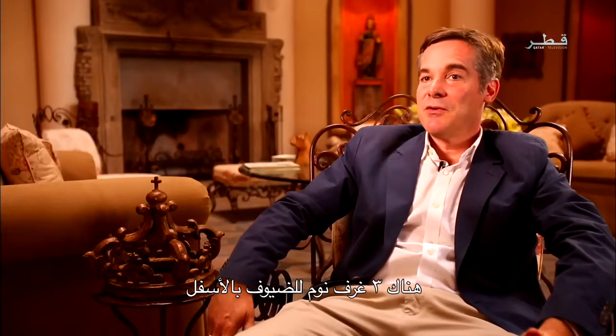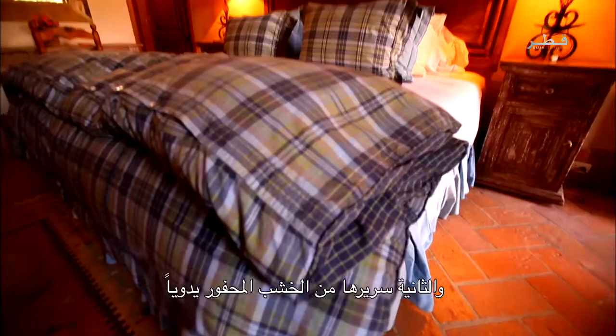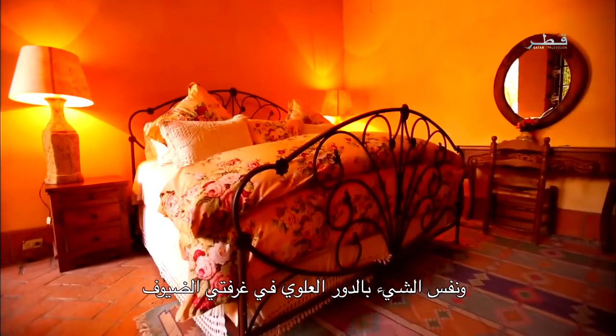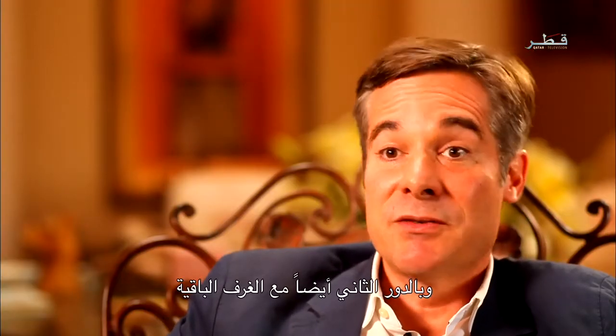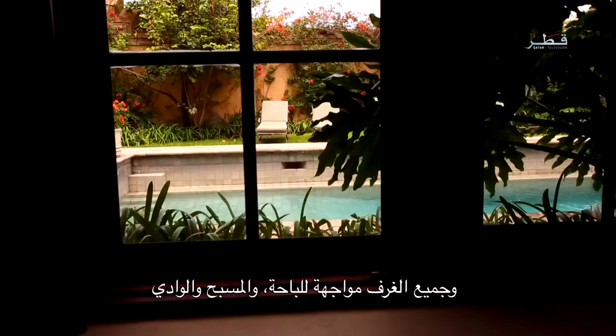Downstairs, there are three guest bedrooms, and each of them has a unique bed, for instance. One has a wrought iron bed, another a hand-carved wood bed, another a different kind of wrought iron bed. Upstairs is the same, with the two guest bedrooms on the main level, and upstairs with the other bedrooms is the same. Each bedroom is totally unique, but all bedrooms face the courtyard, the pool, and the valley.